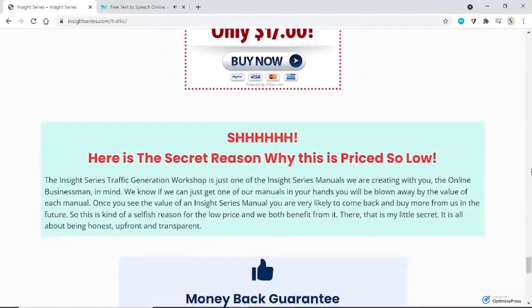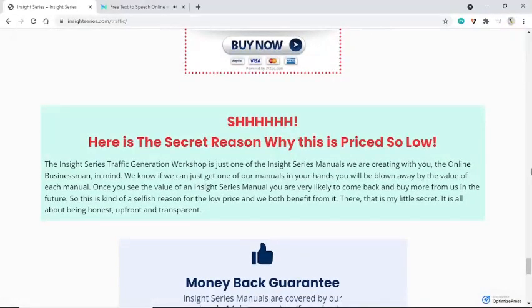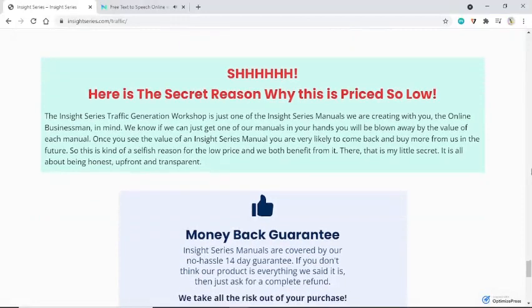Shhhhhh. Here is the secret reason why this is priced so low. The Inside Series Traffic Generation Workshop is just one of the Inside Series manuals we are creating with you, the online businessmen, in mind. We know if we can just get one of our manuals in your hands you will be blown away by the value of each manual. Once you see the value of an Inside Series manual you are very likely to come back and buy more from us in the future. So this is kind of a selfish reason for the low price and we both benefit from it. That is my little secret. It is all about being honest, upfront and transparent.